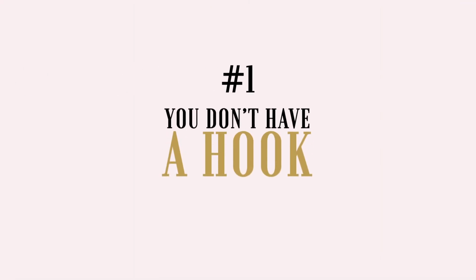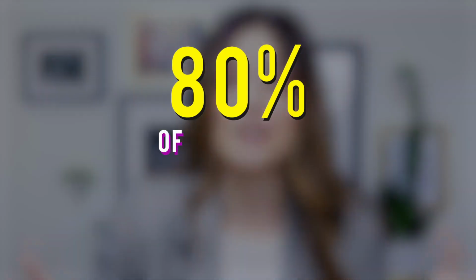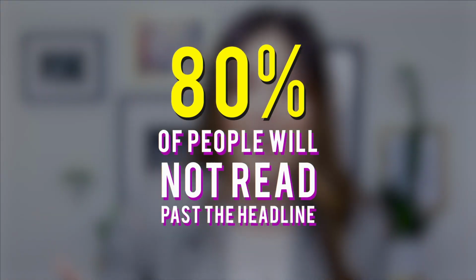Here are 10 of the biggest copywriting mistakes that could be killing your sales page conversions. Mistake number 1. You don't have a hook. Your above the fold copy holds prime real estate on your sales page. It's the very first thing your prospect sees, and those few sentences decide whether your prospect will scroll down or peace out. Did you know that 80% of people won't even read past your headline? That is why it is the single most important part of your sales page.